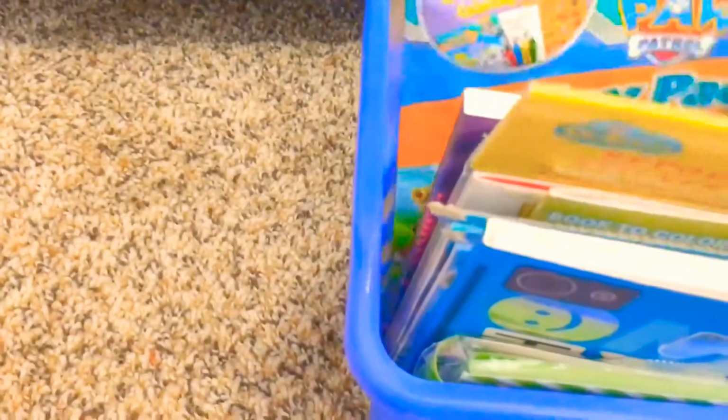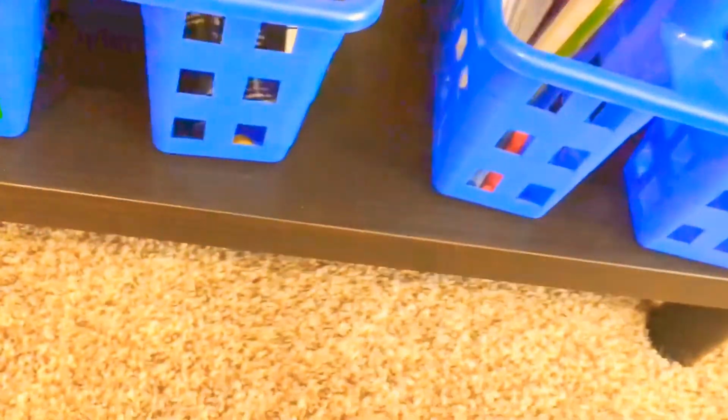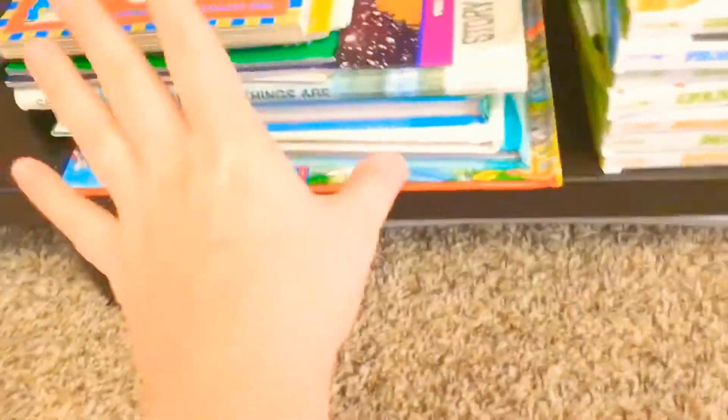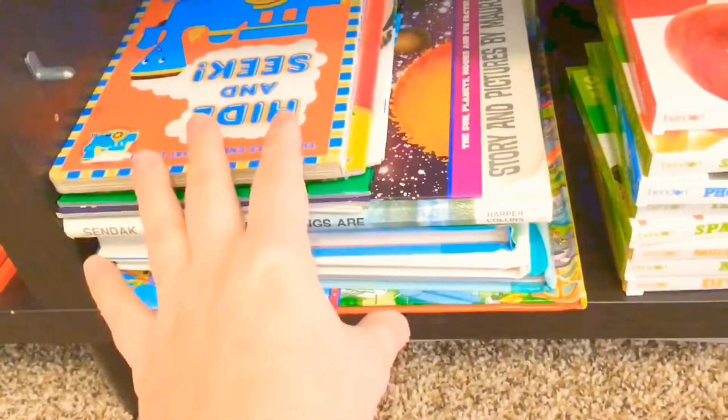This is like a sticker book. So these are very particular. They have stickers and different activities with a few crayons here. So this is what we try to provide in our activity center here. Then as we move over here, we have our books. A lot of these books are geared towards children of all ages.